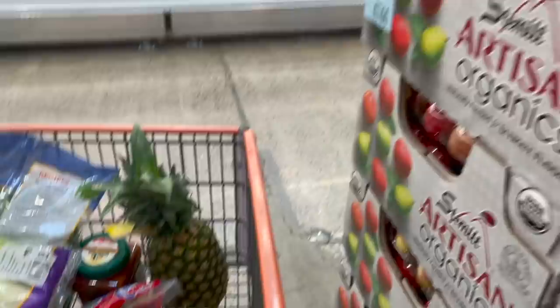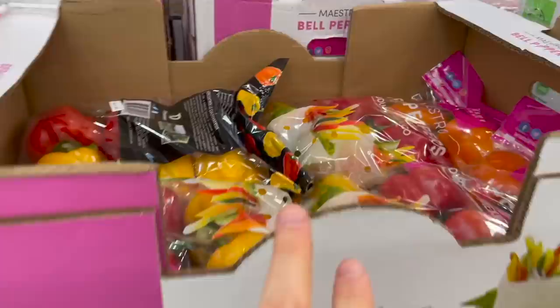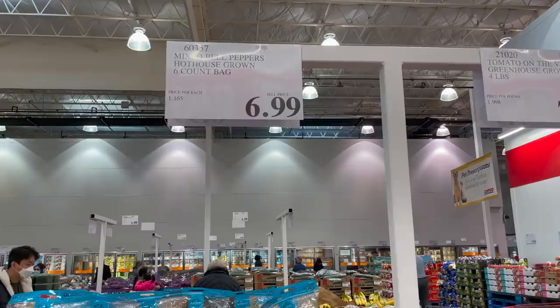We are going to be making a ton of stuff with bell peppers this week, and Logan has been loving to munch on bell peppers for a snack, which I am all about. So I'm gonna grab 2 bags of these bell peppers. It comes with 6 each bag, so that'll be 12. And they are $6.99 for a 6-count bag, which is great because typically they're around $8.99. Just pick the ones that look the best.